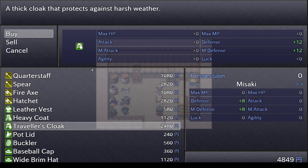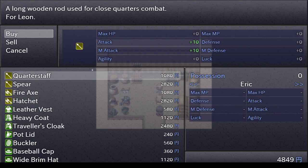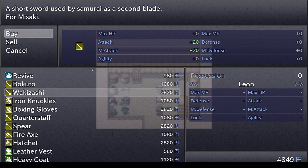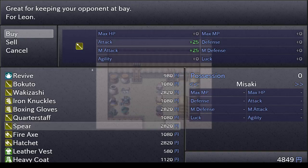Oh, I can see all my character's statistics, can't I? Now, at this phase, I'm not really taking a lot in the way of damage. Hatchet. That's pretty expensive. Quarterstaff. It's plus 5. Spear. Wow, a lot of these things seem pretty effective. A sword used by a samurai as a second blade. Well, that's pretty cool. I want to pick some weapons so I'm not spending all day in the fights, but at the same time, I'm not sure what to take.